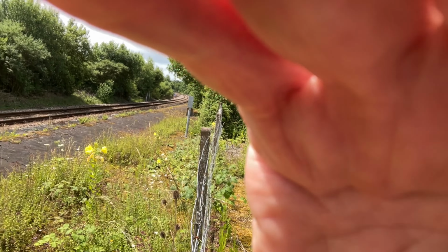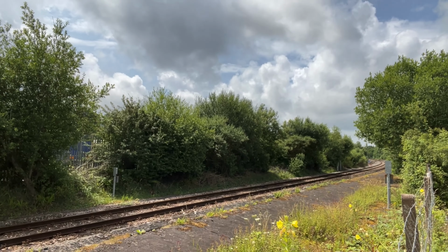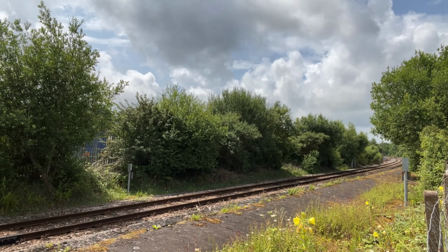Chard Junction on the Waterloo Exeter line. We have the old platforms down here of the former station that closed in 1966. I remember being here in September 1962, the 10th of September.